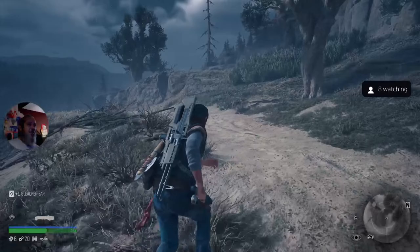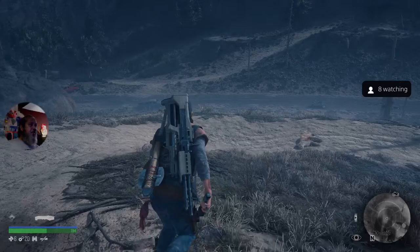Okay, this area looks clear now. I don't see anything else.